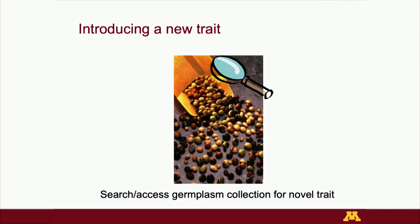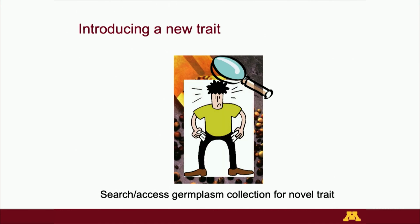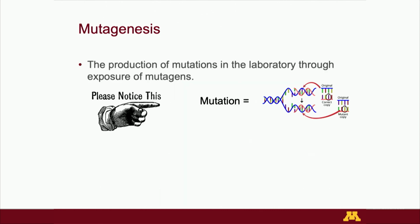But what happens if you go to the germplasm collection and you're looking for variation for your traits and you come up empty-handed? You can't find anything. Okay, so what can you do in this case? One thing you can possibly do is embark upon a process called mutagenesis. And basically mutagenesis just refers to a change in DNA sequence that is stably inherited. And when you use mutagenesis in the context of cultivar development, usually you induce the mutations in a laboratory setting to increase their frequency.